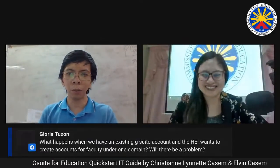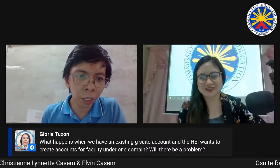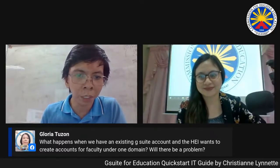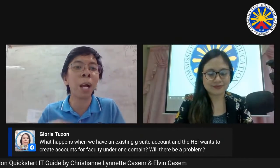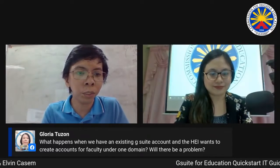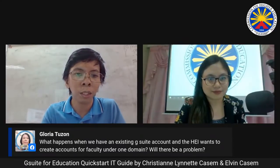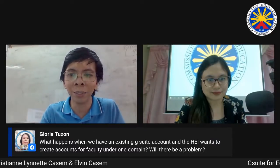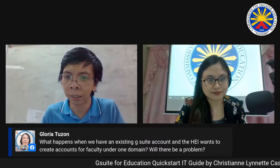Okay, so meron pa tayong ganoong question dito. So what happens when we have an existing G Suite account and the HEI wants to create accounts for faculty under one domain? Will there be a problem? Of course, wala pong problema yon. So faculty nyo sila. So they should have a G Suite account para din sa work for classes. So libre naman to. So wala kayong problema sa babayaran nyo kasi G Suite na ang napoprovide nung service para sa atin.